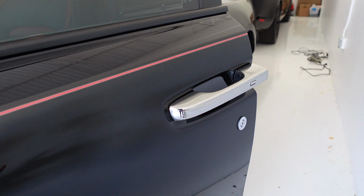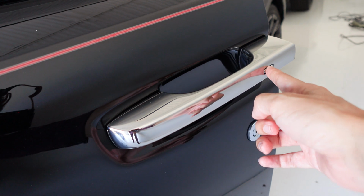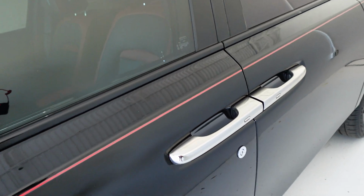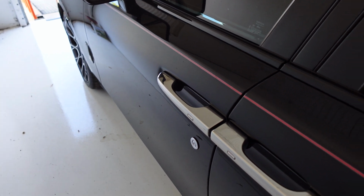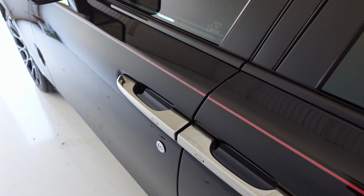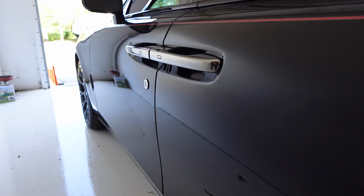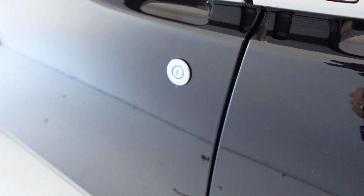Closing the Ghost is an interesting little affair. There's a button here that does not physically click, but if you push it, it tells the car to close the door. Trying to physically close the door without that button makes it feel like you're actually trying to close a bank vault door, so don't do that. This car is meant to close its doors and open its doors automatically. Otherwise, they feel very, very heavy if you try to do all that manually. And of course, Rolls-Royce likes to keep it classy, so you've still got a keyhole.